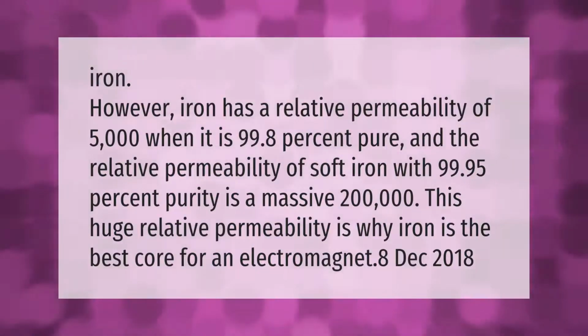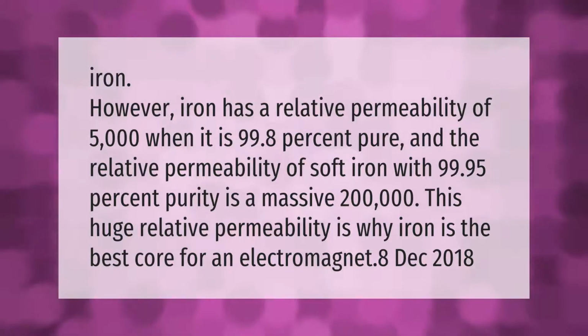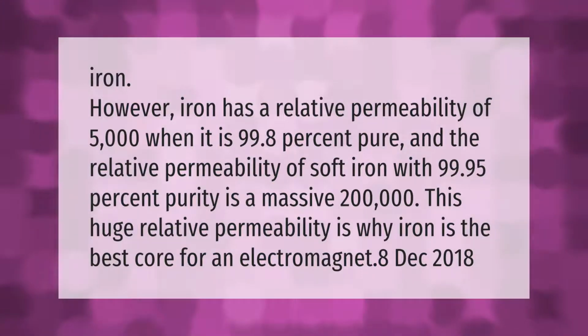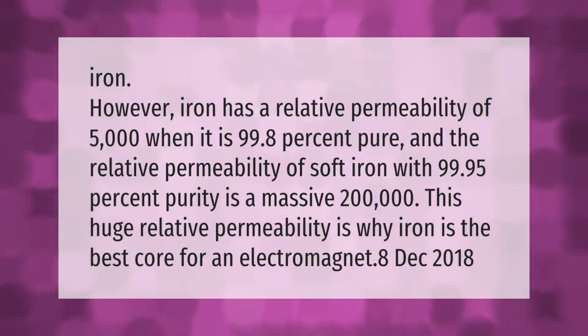Iron. However, iron has a relative permeability of 5000 when it is 99.8% pure, and the relative permeability of soft iron with 99.95% purity is a massive 200,000. This huge relative permeability is why iron is the best core for an electromagnet.